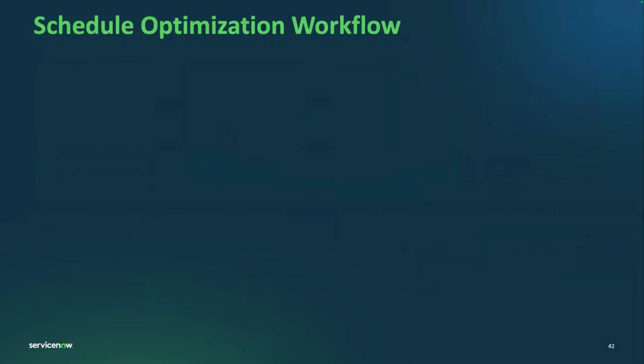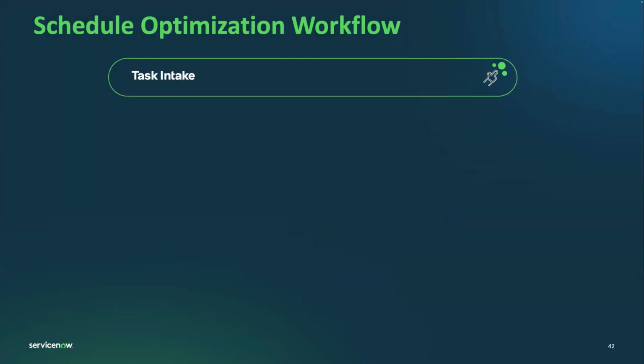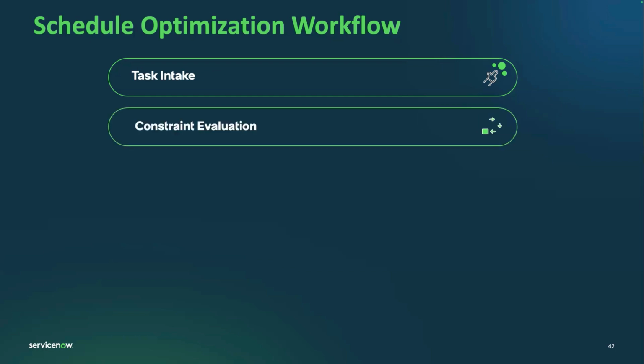Now, when we go into the schedule optimization workflow, here's a breakdown of how it works behind the scenes. First is task intake. The system will pull in all the eligible work. It could be new work orders, overdue jobs, or jobs that we flagged for reoptimization. Then constraint evaluation. Next, the system evaluates all the constraints we've put together, like the SLAs, technician availability, a particular skill, geography, travel time, and any other business rule that guides how we want our tasks to be assigned.